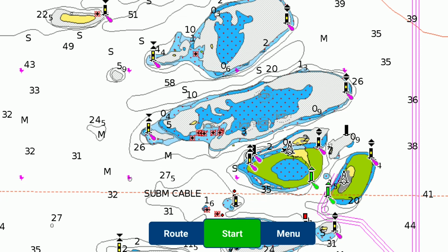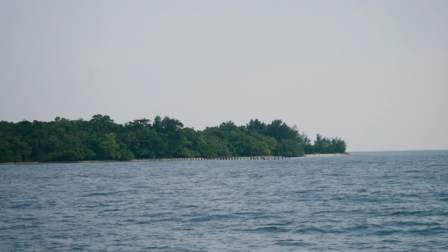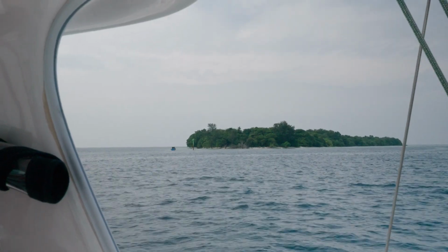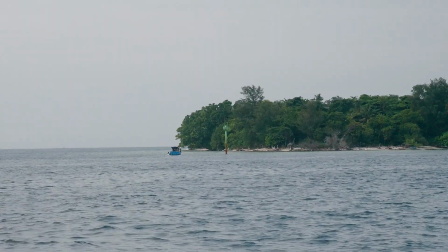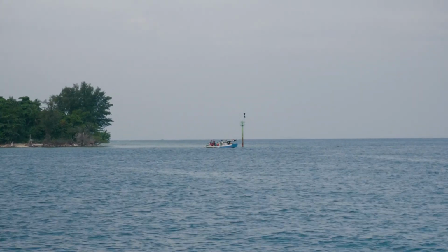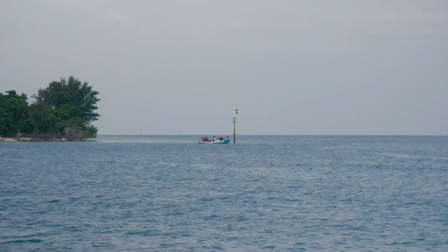So when you look at the chart, of course it looks like there's lots of bits of land, but actually it's drying land. So from the boat we're not going to see half the things that we can see on the chart, obviously, so it can be a bit disconcerting sometimes. But it seems as if the charts are pretty accurate around here. I don't want to speak too soon, but compared to the satellite imagery, it's looking all right.